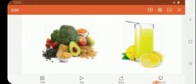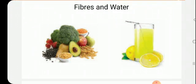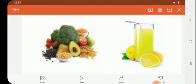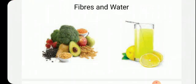The fibrous types of foods are beans, then potato, then apple. Here various fruits are shown. Then beans. In these types of food, the skin especially of the fruits, and wheat also, the skin of that, contains the fibers. These fibers contain cellulose. This cellulose helps in the digestion of food. Are you getting?